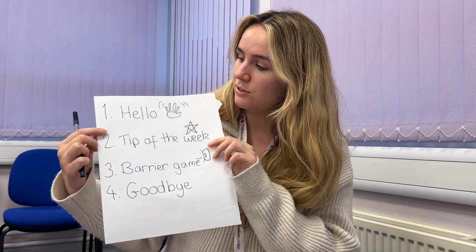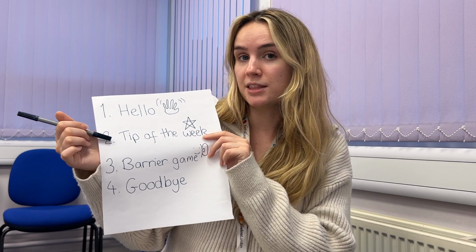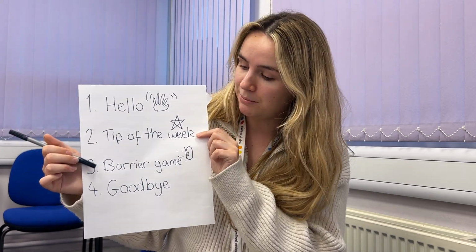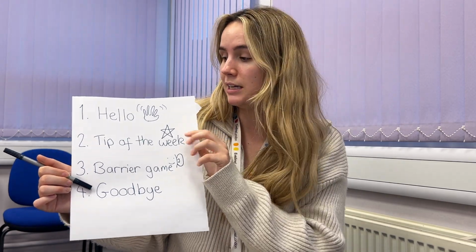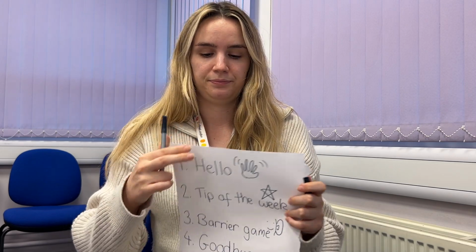I'm going to use a visual timetable to show you and your children what we're going to be doing today. It's a really simple version using some paper and a pen or pencil. So let's get started. This is what we're going to be doing today. So we're starting with hello, then we're doing the tip of the week, then we're going to do our activity, which is the barrier game, and then we're going to do goodbye. So hello has finished, so we will cross that out.